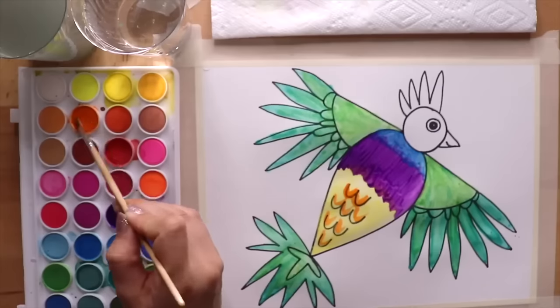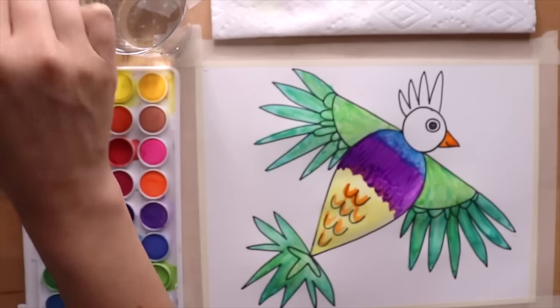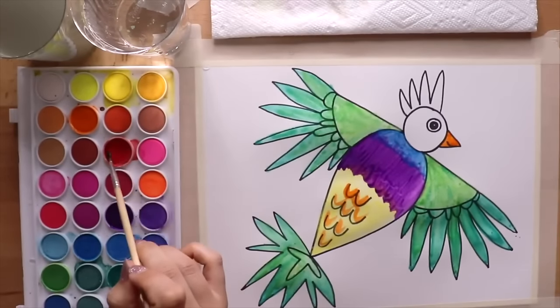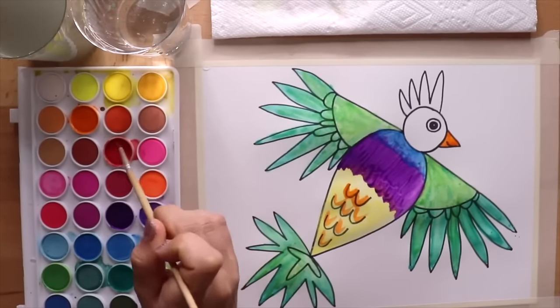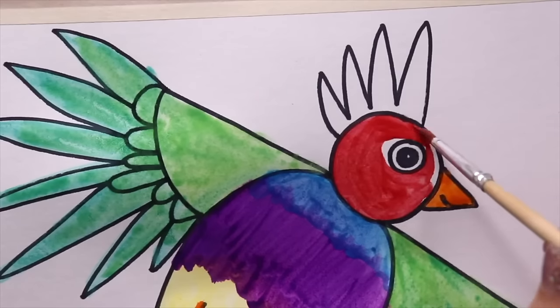I'm using orange to go on top of the tummy and make some of the feathers pop. Orange for the beak, too. Rinse. Tap, tap, tap. Clean water. Now I'll use red for the head. Redhead. That rhymes. I'm being very careful with my small brush, especially around the eye.